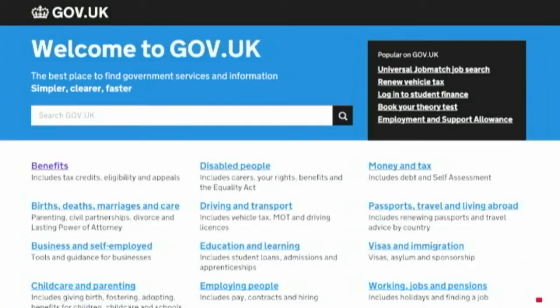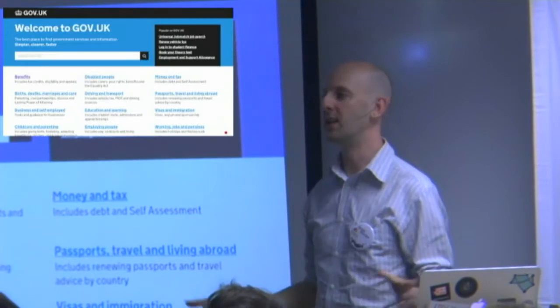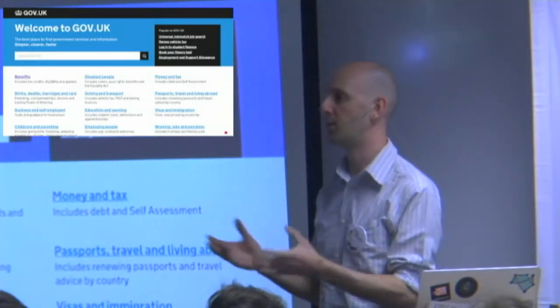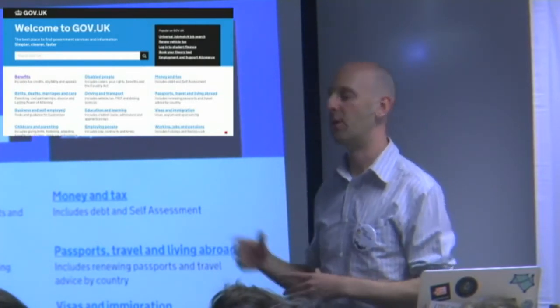So this is the gov.uk website. They really led this change. It's incredible. A guy called Mike Bracken managed to spearhead this. He convinced someone sufficiently high up in the UK government that they needed to pull all their web development, all their service provisioning, all their website stuff under one roof, under one team, and focus it. And this is the result.